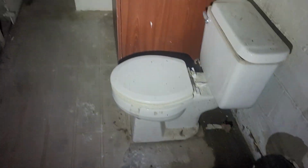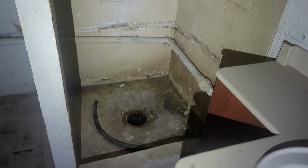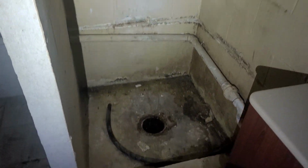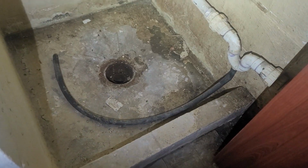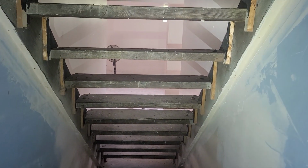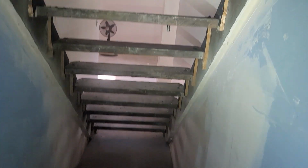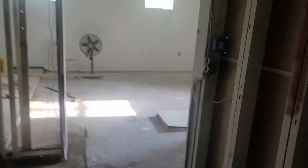There is a bathroom down here with one of the classic concrete showers. If you've spent a lot of time in older houses, in the 50s, 60s basements, they always had these concrete showers in them. Open concept stairwell, so the stairwell goes right through to the other side. That's always a nice touch.